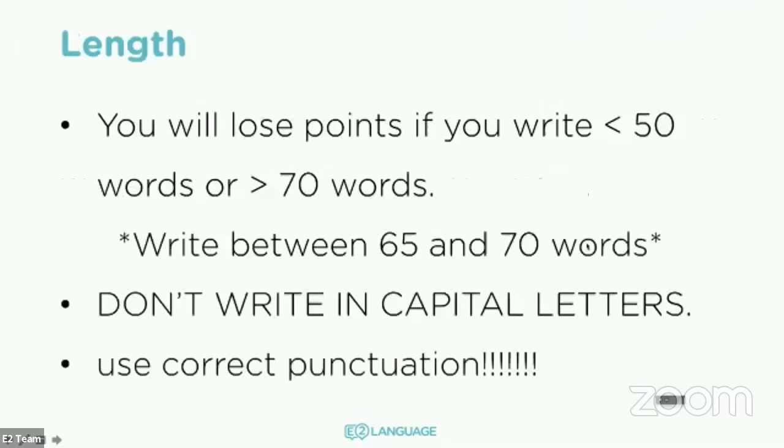Be careful for length because you'll lose points if you write under 50 words or over 70 words. You should write between 65 and 70 words. Don't write in capital letters. You will receive 0. And use correct punctuation. In fact, don't use like 7 exclamation marks because that is wrong. Capital letters, full stops, commas, etc.